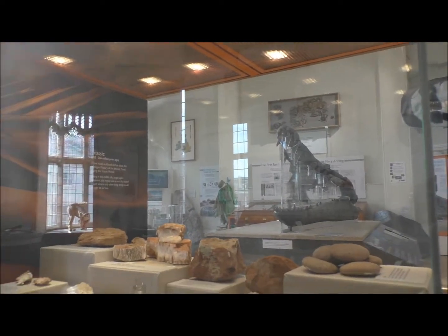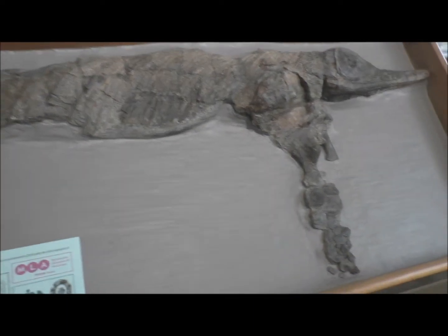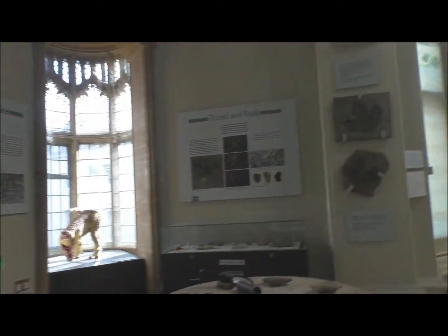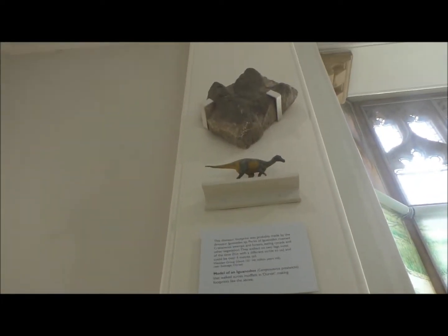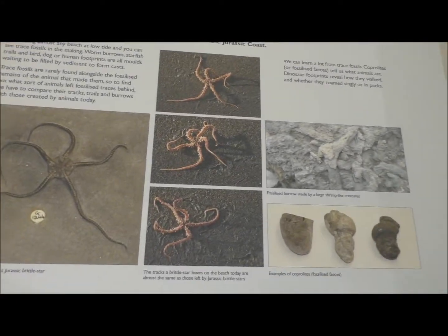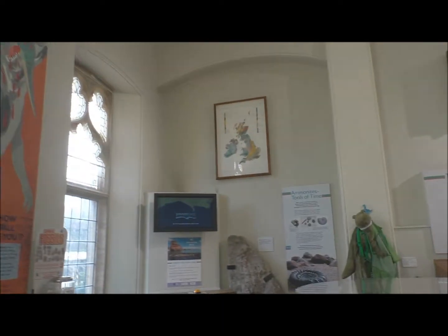And listen. Silence. Footsteps. Information on how fossilised trails are made. It's a bit shaky. A little bit of up-to-date artwork, but not as bad as the other place.